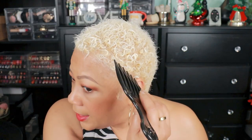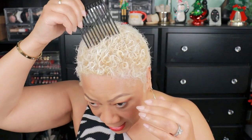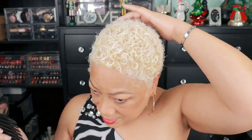And like I said, I don't have the typical tight curls because of the hair color that I put in my hair. And that makes it a little different when it comes to the products that I can use, because they can't be too heavy and can't be too greasy, because otherwise my hair would just be like little strings.